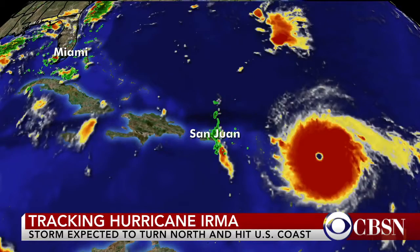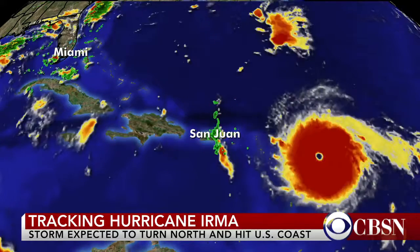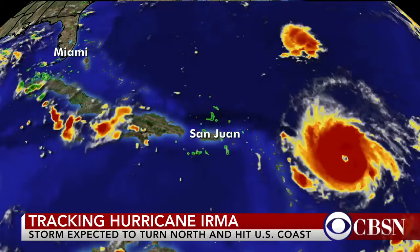To put those 180-mile-an-hour winds in perspective for you, we have not had those winds more than 5 other times in history. This is tied for the 5th strongest Atlantic hurricane on recorded history. So that shows you just how rare it is. Now, we're not saying it's going to make landfall as a Category 5 or with those winds, but that shows you just how intense that is.